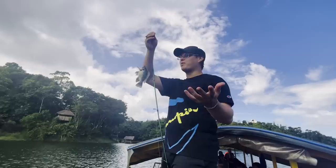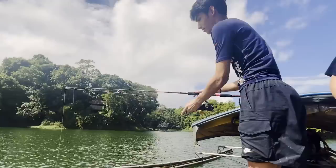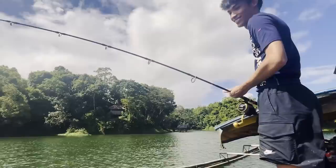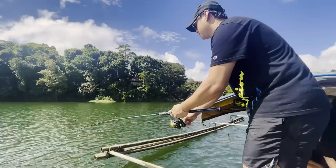Okay guys, we got our second fish. Kuya Ja just got one. Go Kuya Ja! Okay, Justin, you got something? Okay, Justin got something. Tilapia! It's so big! Nice! We have three tilapias for today, no bass yet. But who knows, maybe later. Awesome! Nice!